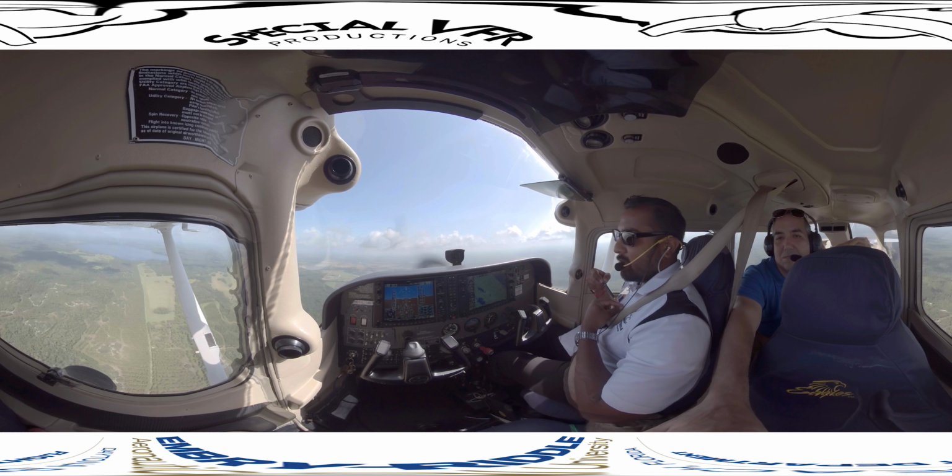Nice and clear. If you look there, you see all the clouds off to the left and right. It's all clear down there. We'll descend below the clouds, at least 500 feet below the clouds.